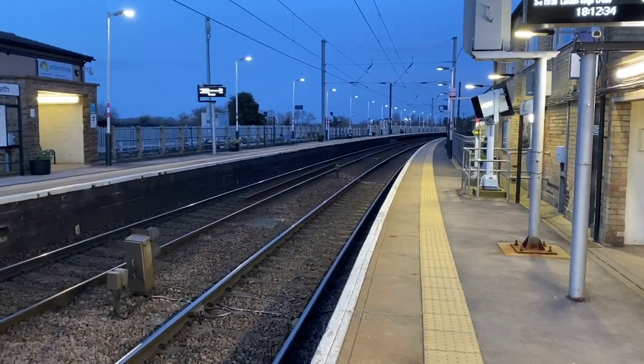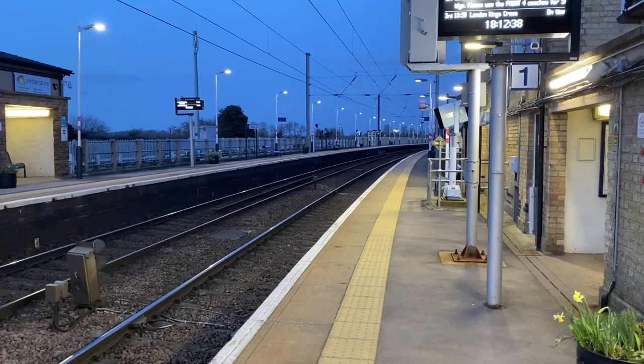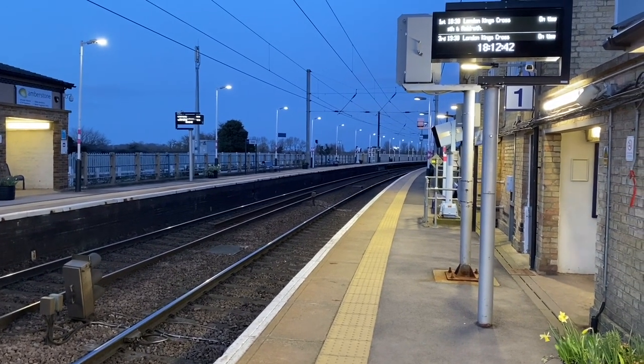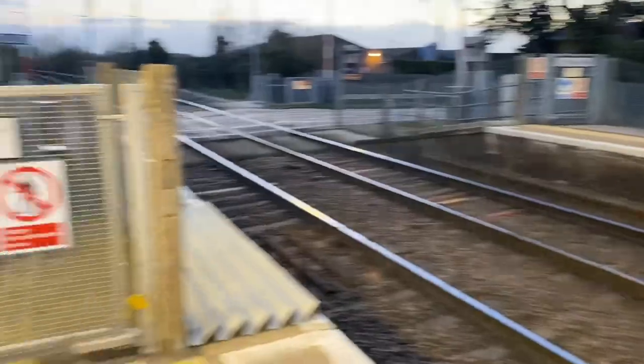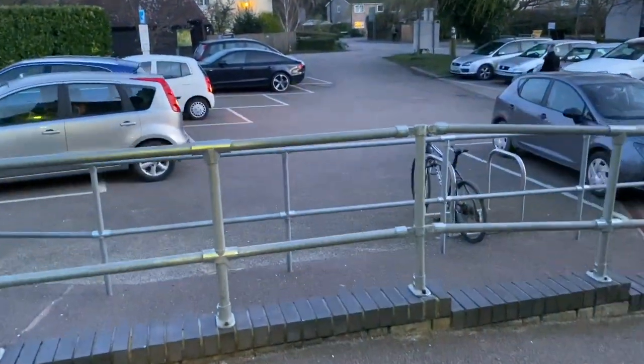Towards Cambridge, so looks like they're every hour, so we'll probably get 19:38, not every half an hour I think. Right, let's head out of the station. Cool, there was a right farmyardy smell here, didn't there?